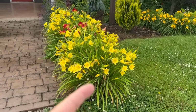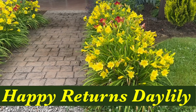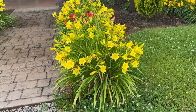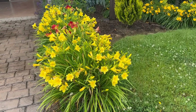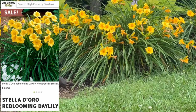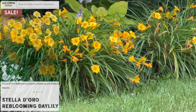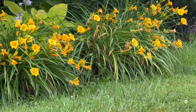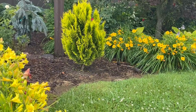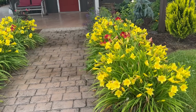I believe these are happy returns, but if I'm wrong, I'll put it on the screen. But they have more of a pale green strappy leaf and a very bright and sunny yellow. If you look over here, these are the stellas. And the stellas have more of a dark foliage and more of a golden yellow bloom. Now the stellas have been blooming for a long time, and these here just started recently, but they're really pretty.